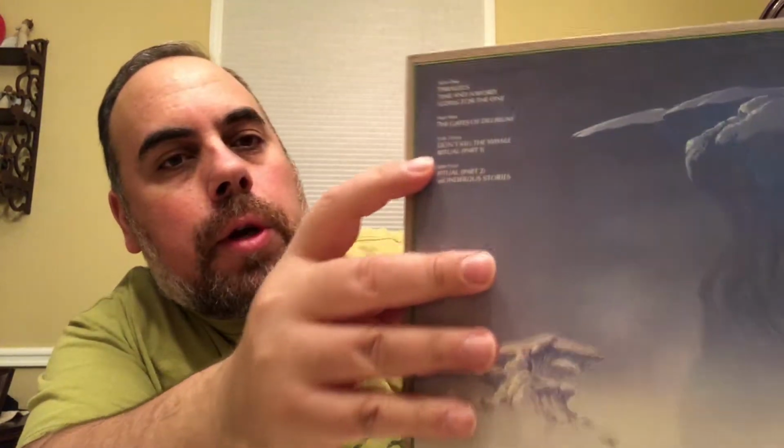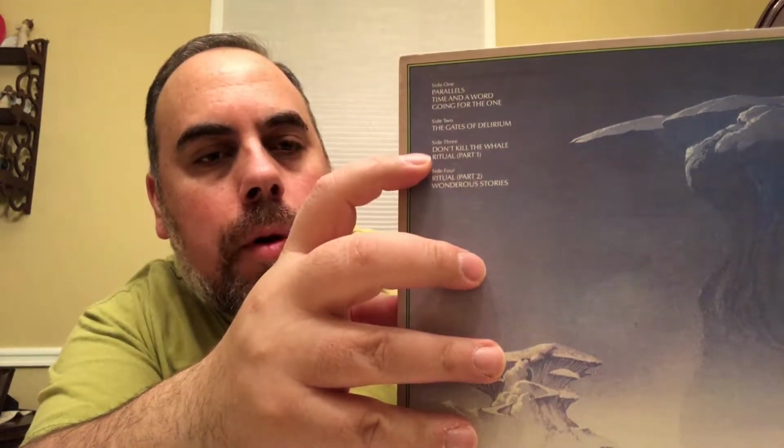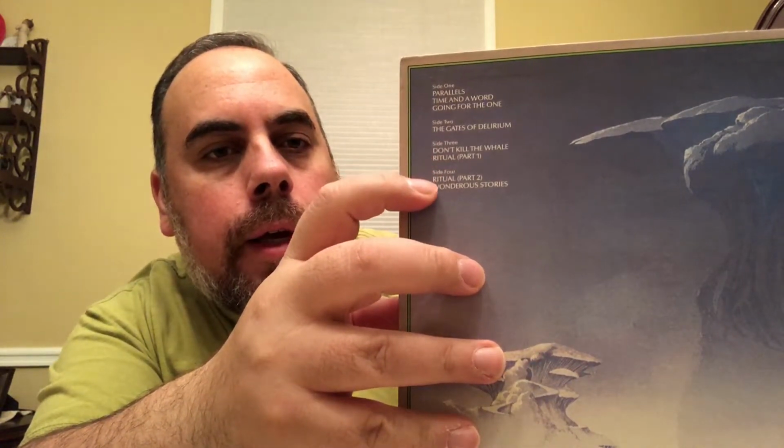Interesting thing that I always found about this album, I don't know if you can see, but one of their songs is broken up. First part's on side 3, and then the second part's on side 4. Of course, on the compact disc, it just plays seamlessly.